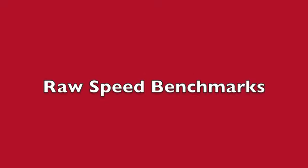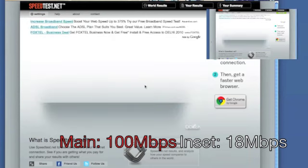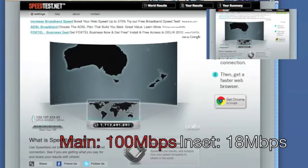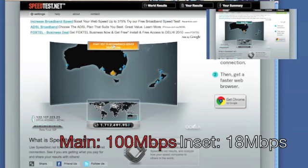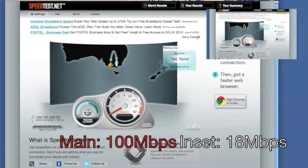One of the things that people are most curious about with 100 megabit connections is really to see just how fast they are. Here you've got in the main window the 100 megabit connection over Optus. This is a straight cable connection service over Optus's new fast broadband. In the inset is the normal cable service over Optus. You can kind of see in there that you're getting 101 megabits per second downstream on the fast cable service, somewhere around 18 megabits on the slower normal service.